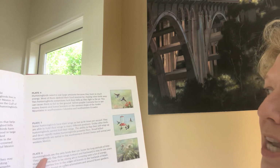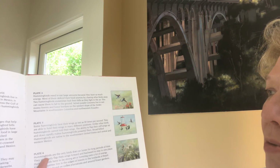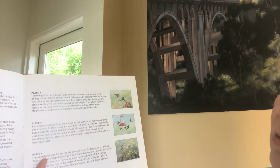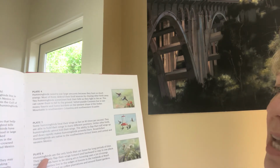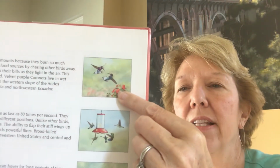Velvet purple cornets live in wet, mossy forests and forest borders on the western slope of the Andes Mountains in southwestern Colombia and northwestern Ecuador. So I think that's what that picture is of, that type of hummingbird.